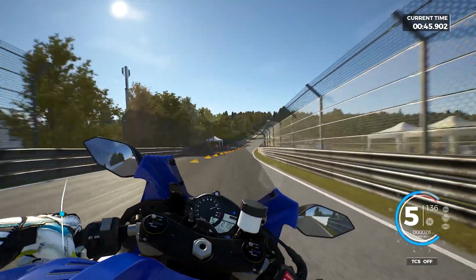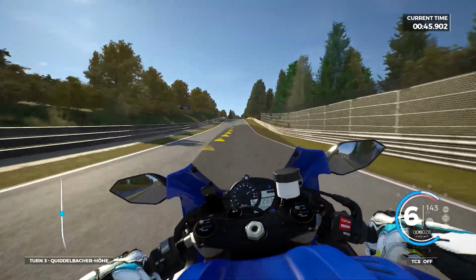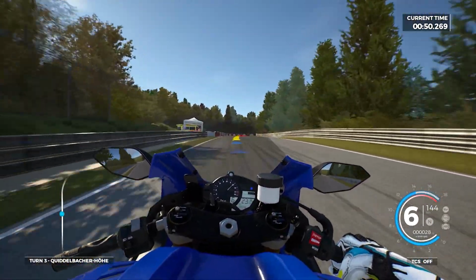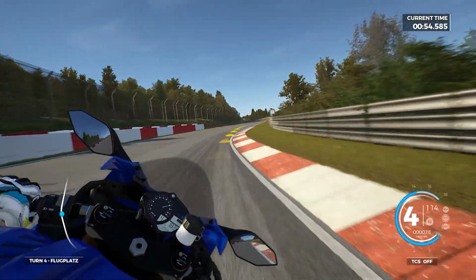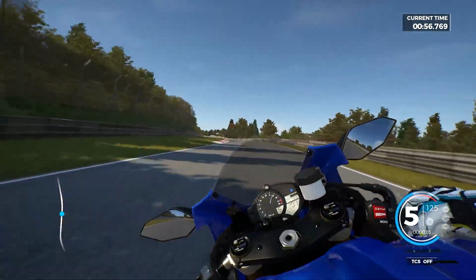Now, we are screaming up the hill as we hit 140, 150 nearly from the Yamaha. We will have to slow it down for the right-hander. My rider didn't even have his hand on the handlebars at that moment. Come on, mad lad right there.